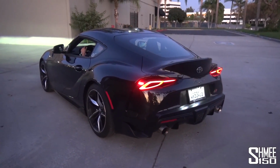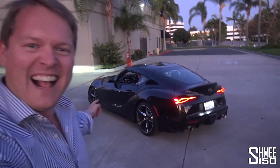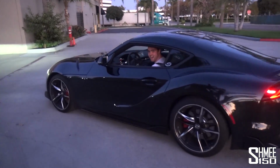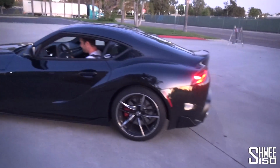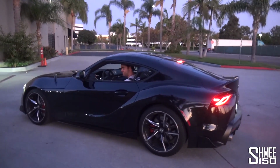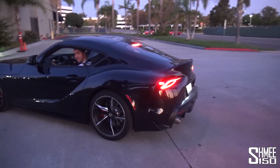Straight into the deep end, into parking. That's not supposed to sound that good. I know. The crackles. It's a Toyota. Why does it sound this good? It's like throaty, loud. Yeah. It's got a tone to it, and it's got those snaps as well. It does. It's got the cracks out of it.